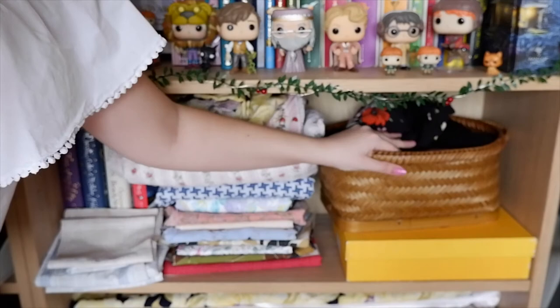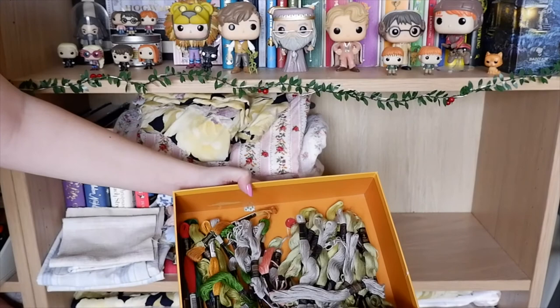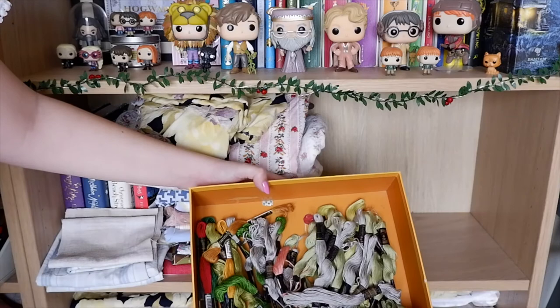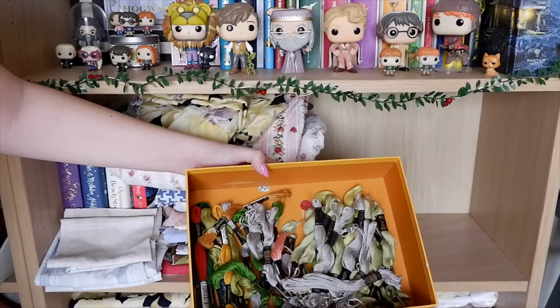And then in this box, I have yet more embroidery thread. This is extra colors that I have. And these live here because either I bought more than I needed because I was making a project and I didn't know how much I was going to need, or because I bought it secondhand and I just got whatever people had, and it turned out to be a bunch of the same colors. So I have a lot of gray and green to go through.